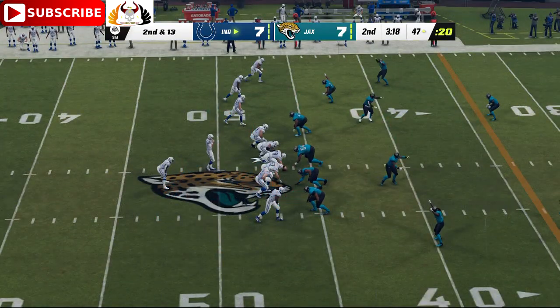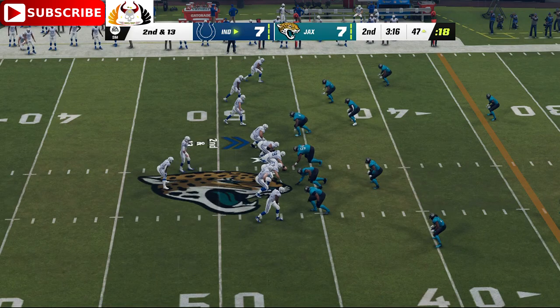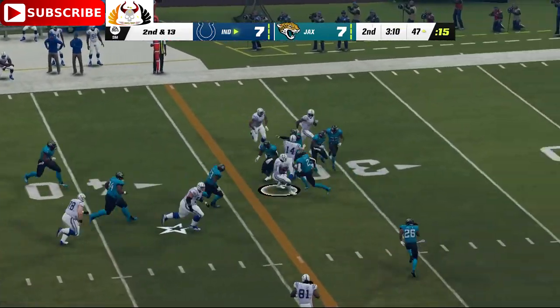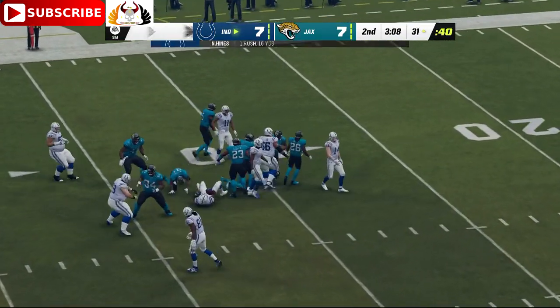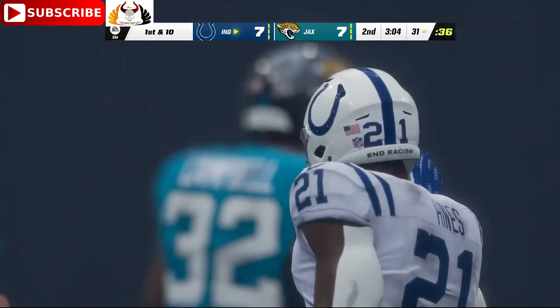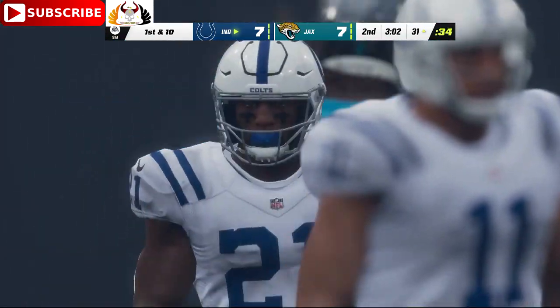So their task is a little bit more difficult now. 2nd and 13 that they're walking up on. Nyheim Hines, his first carry. And a good job of finding the open space to run as he's down close to the 30 here. 16 yards the pickup there.